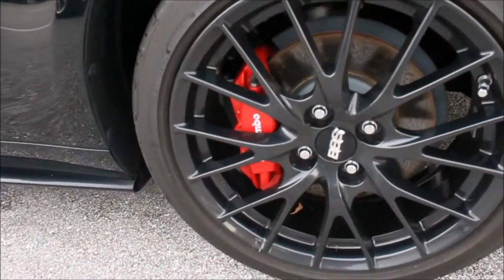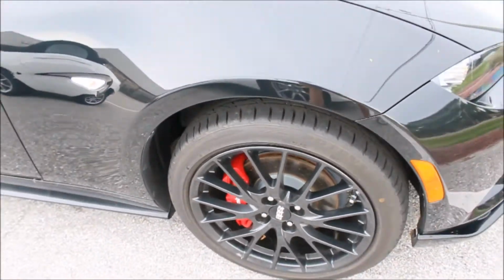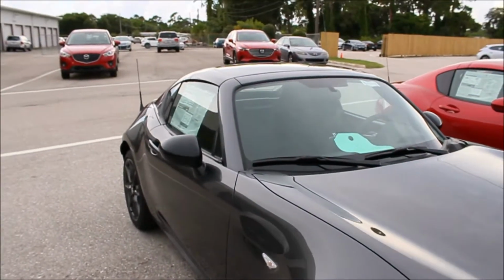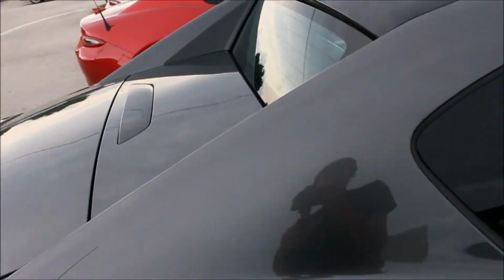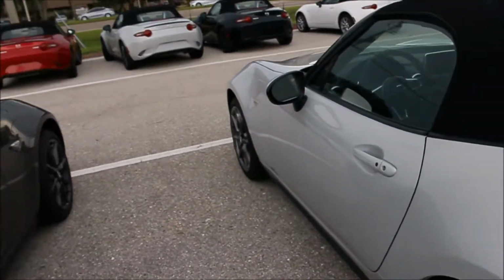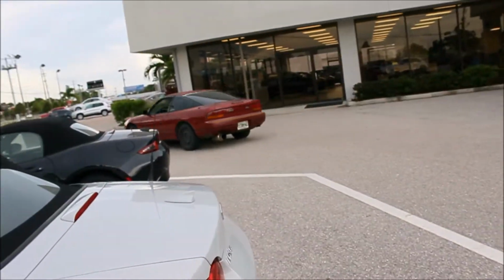Look at these calipers on this. Brembos. I did not know they put Brembos on the Miata. All blacked out. That looks nice. Oh, man. This is the new retractable hardtop. I love these things. They look good. They look better than the normal ones. But if I could have one in this color, yes. Is that a 240? Well, 240SX with a big exhaust on it.